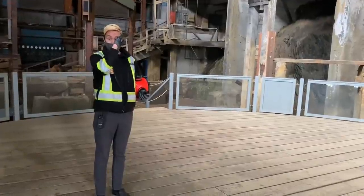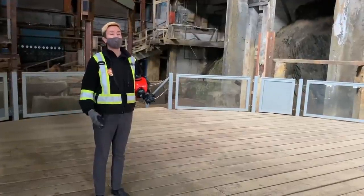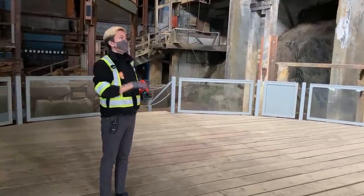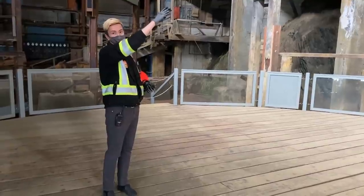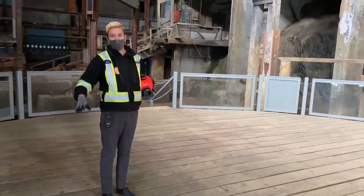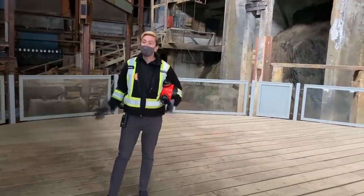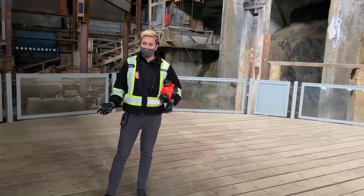So if you were to compare it to a typical building, Mill 3 would be about 20 stories. Wow. Because the ceilings above us are so high, however, there are 10 individual levels as well as the ground floor that we're standing on. That said, we have a lot of open space at the moment. It wasn't that way when the mill was operational.